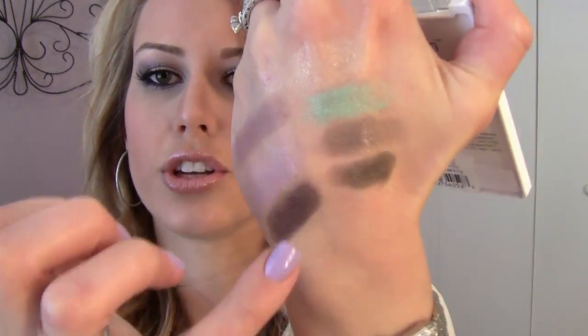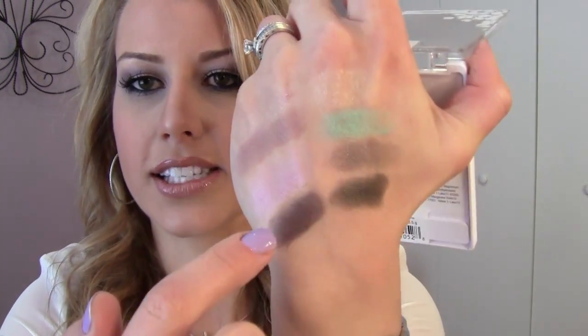And so that's that. And then the definer color is same concept as the purple one, but it's like a black green. So you can see it there. And it has glitter, but again, I'm pretty sure it's just an overspray. And then here's it swatched. So you can see a difference between the two.